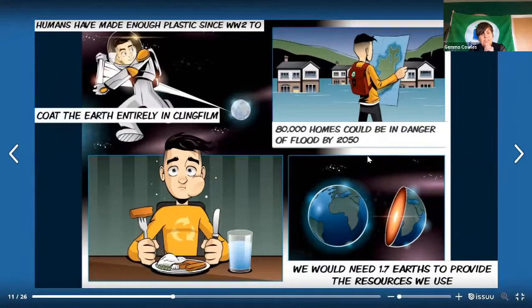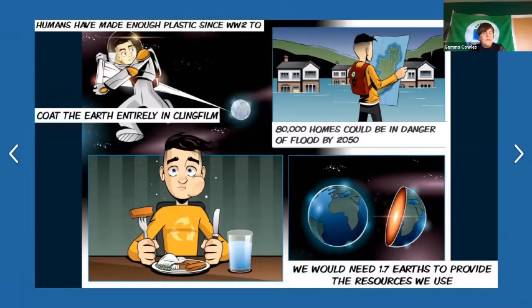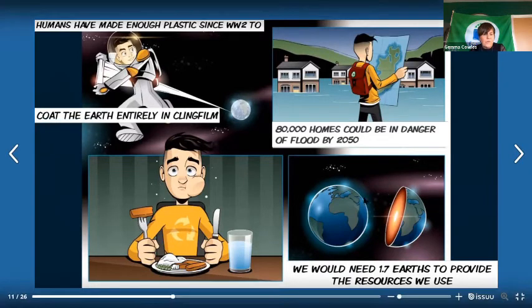80,000 homes could be in danger of flood by 2050 around coastal areas in Ireland. We need to address that for 2050. And at the minute, we're pulling from this earth the resources we would need 1.7, 1.8 earths to really cater for not ruining what we've got now. And we'll talk about Max in the next wee slide here with his fish fingers.